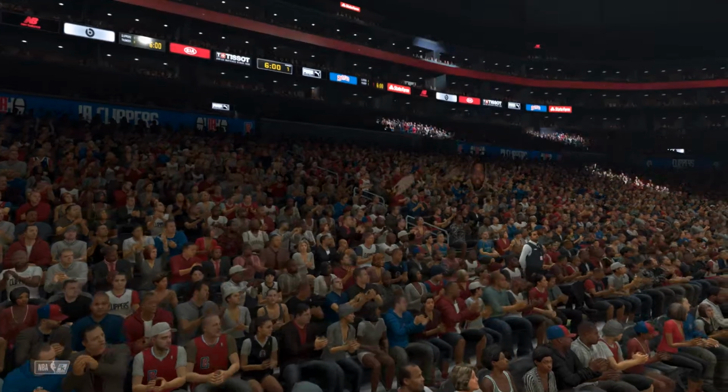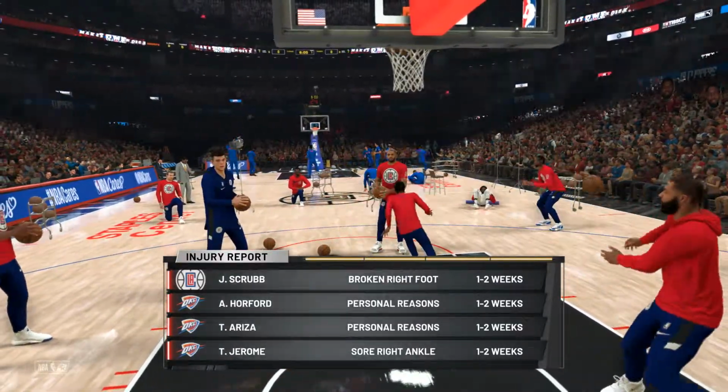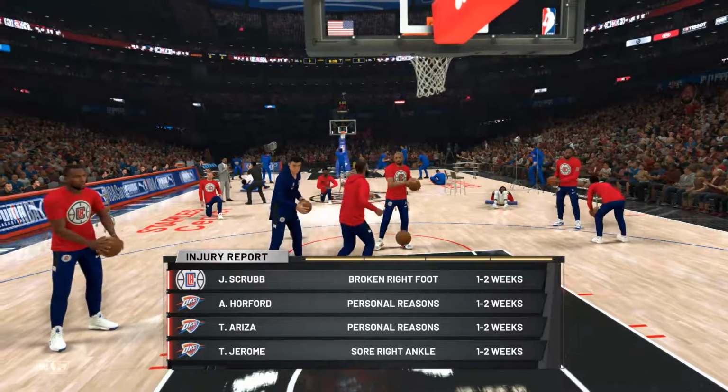Both teams tonight dealing with some injuries. Here's a look at who's out for the evening. They say misery loves company, and both teams now suffering with injuries. But in the end, it balances out.